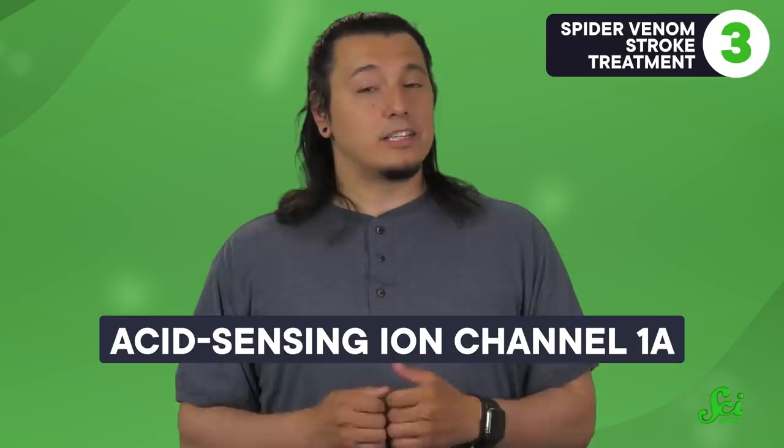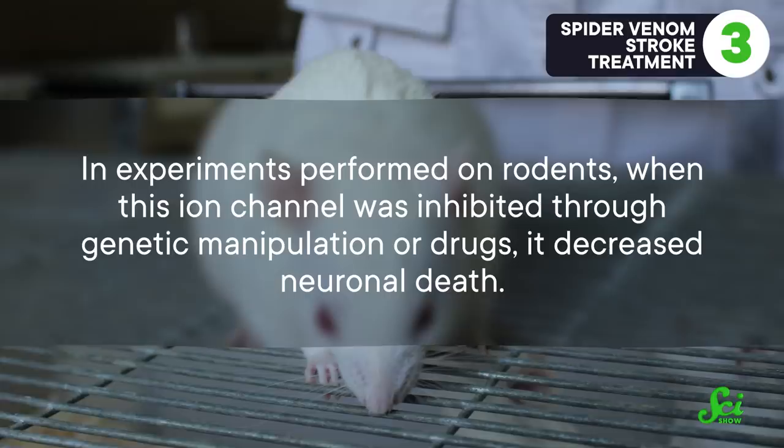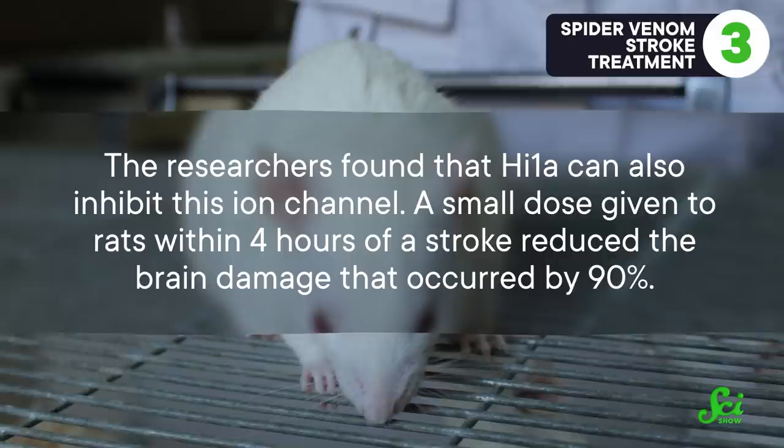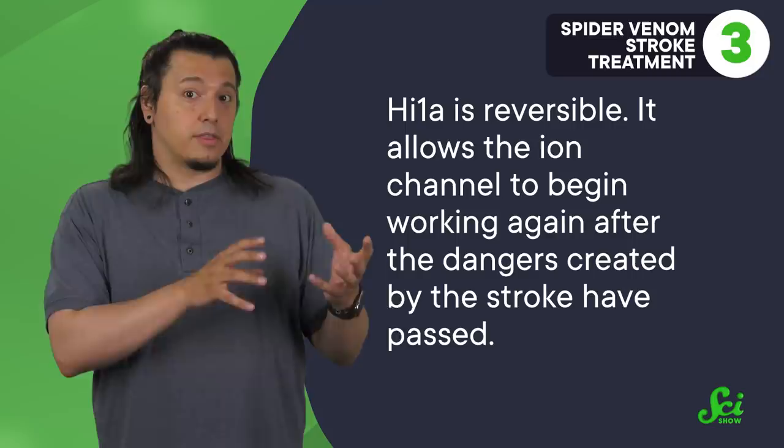It's called acid-sensing ion channel 1A, and it's responsible for the neuronal damage that results after a stroke due to a buildup of acid. In experiments performed on rodents, when this ion channel was inhibited through genetic manipulation or drugs, it decreased neuronal death. The researchers found that HI1A can also inhibit this ion channel. A small dose given to rats within 4 hours of a stroke reduced the brain damage that occurred by 90%. And what's great about HI1A is that it's reversible, so it allows the ion channel to begin working again after the dangers created by the stroke have passed.